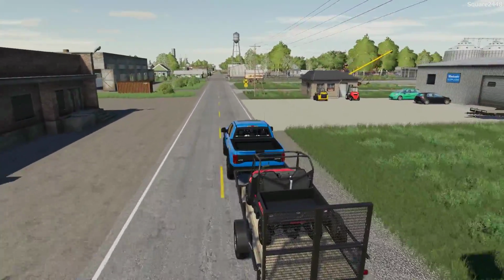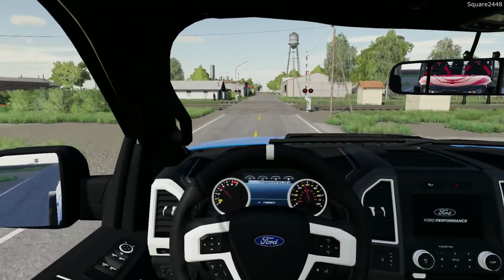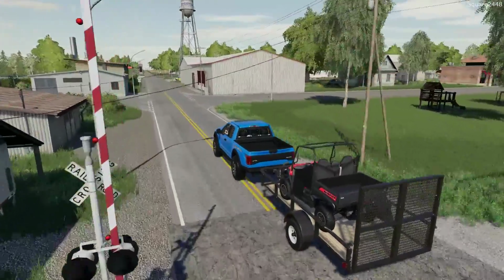Now, I do have a bed cover ordered here for the Raptor. Really want the bed covers. I think that the trucks are pretty good with it. It gives us a little bit more storage as well that is lockable.